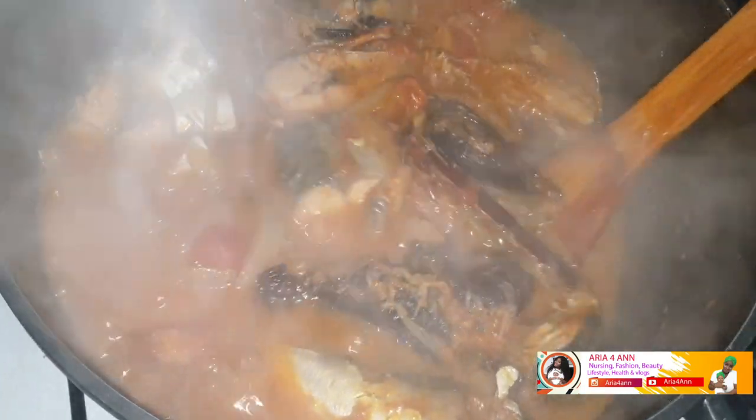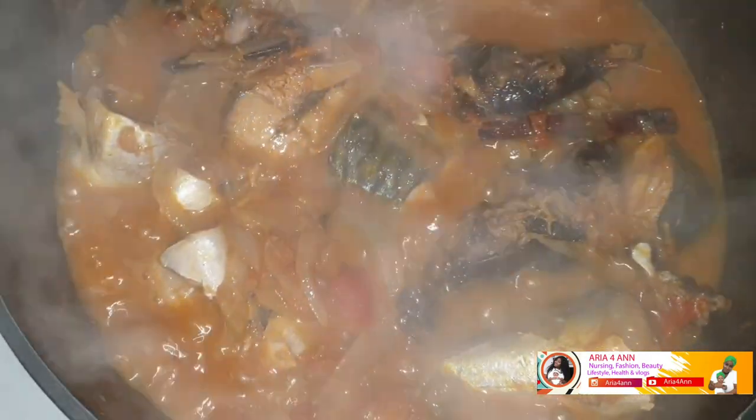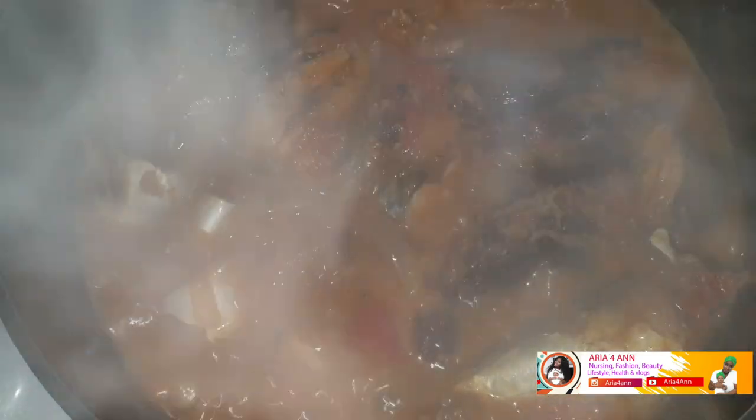So guys, yes, I think it's okay like this. Our local stew is ready. I don't even know what to say, because I know it's going to be yummy, guys. It's going to be very, very yummy. You know, it's a local delicacy. This is a very fast way to cook your local stew with fresh tomatoes and fresh onions. You guys know how we normally do it.